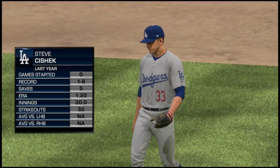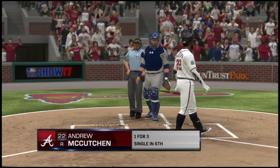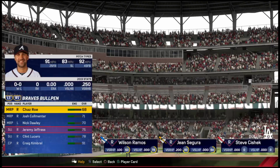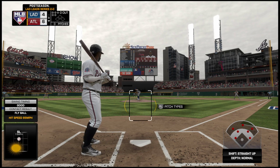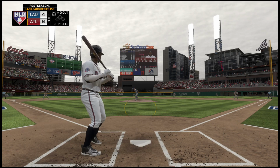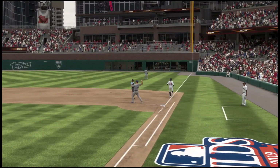Steve Cishek is on to pitch out of the bullpen in the bottom half of the eighth. Number 33, Steve Cishek. Here's Andrew McCutchen now, leading off for the Braves. Right fielder, Andrew McCutchen. Hit on the ground to third. Turner has it. Throw on to first in time, one away.